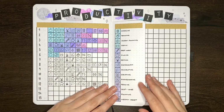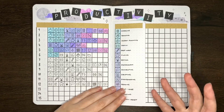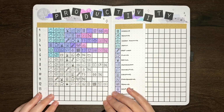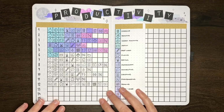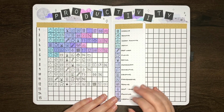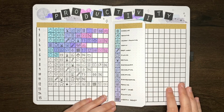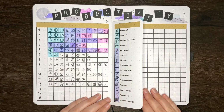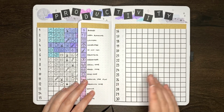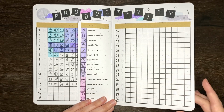After this we have the productivity tracker, which I started using. I love this layout, I really do. I just did not get around to filling this stuff in. I think that if I'm going to use something like this in future, it needs to be simpler. Like maybe I need to simplify my signifiers, or possibly do it on my weekly logs rather than doing it in a like month view kind of thing. I'm not too sure, but I do really love this layout. If you wanted more information about the productivity tracker, I do also have a video on that one.